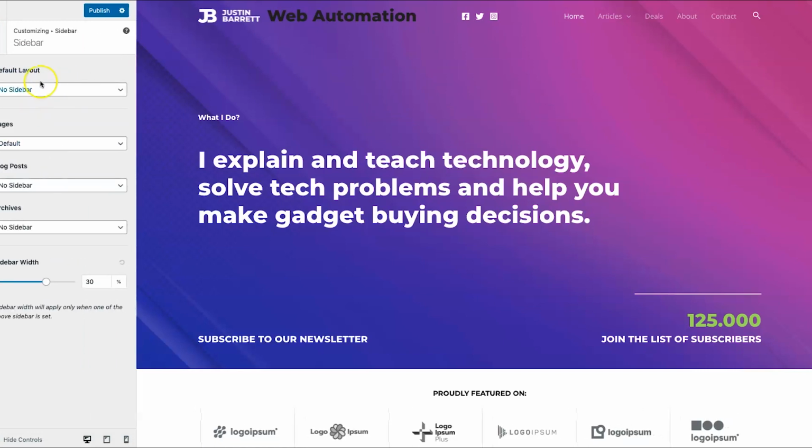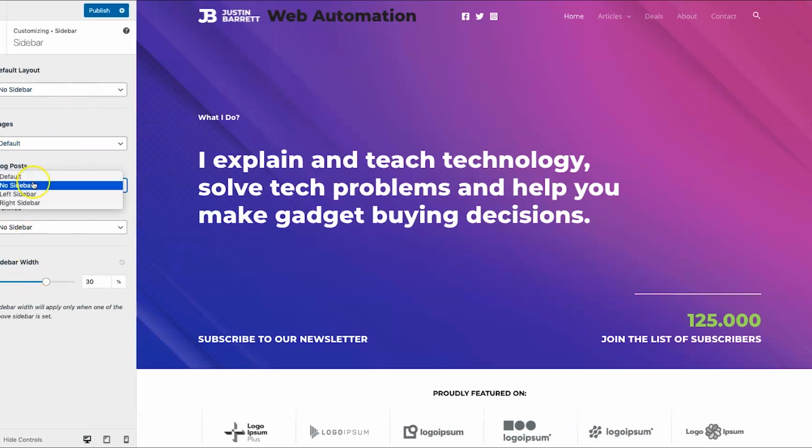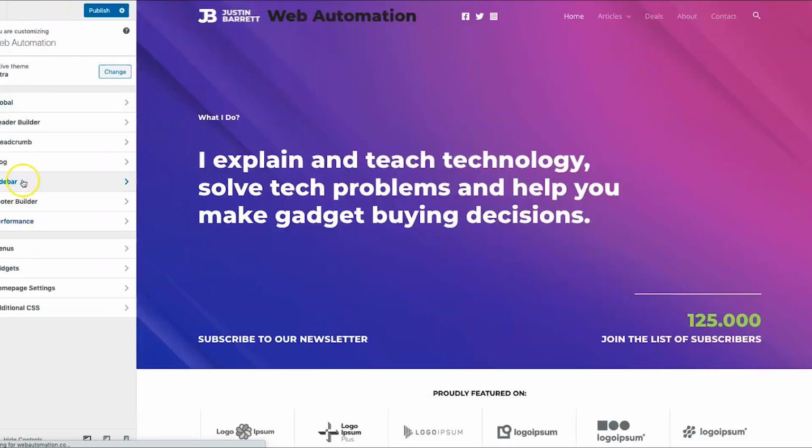Next, we have the blog module, which I'll actually come back to, so I'll just skip that one. Sidebar, if you want to have sidebars on your website, you can choose either left or right, or if you just want to choose it specifically for pages, posts, or archives, you can, which is really cool because majority of the time I actually just have it on no sidebar and add them in myself. So that's a cool option instead of having to actually add in code.